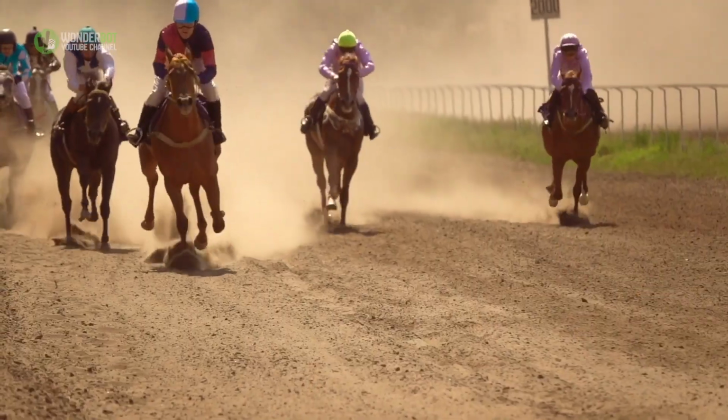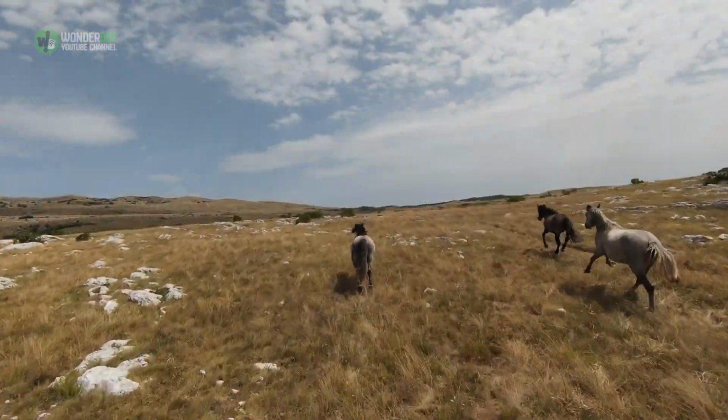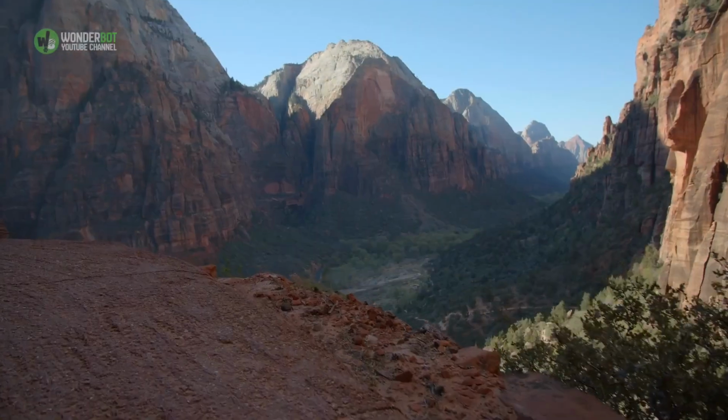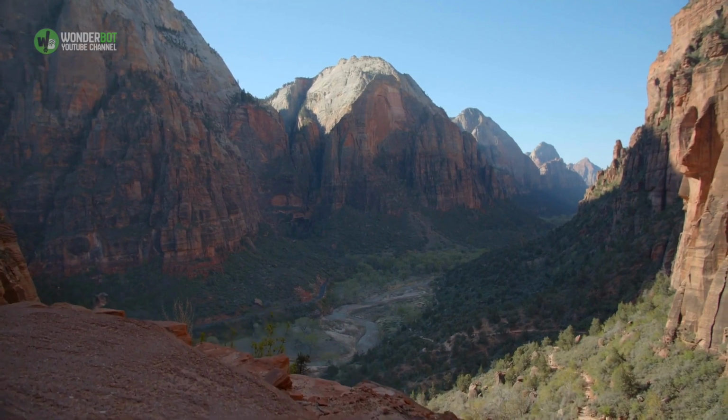Southern California is one of the largest horse racing centers in the United States, with its sunny climate allowing horses to run year-round. Moreover, the canyons and foothills are inviting terrain for recreational riders.